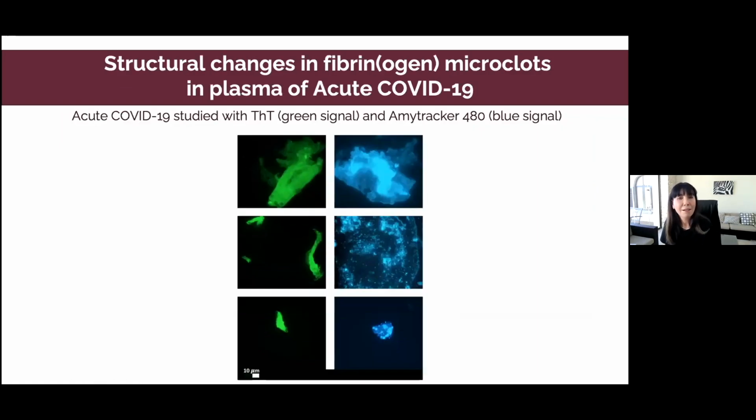Coming now to some of our EBBA work and Amytrackers. Here we show plasma clots from acute COVID-19 patients using Amytracker 480 and THT, which is the green signal. Here I wish to also mention that fibrinogen is notorious to show autofluorescence in many of the wavelengths that you can detect signal from. If interested in mean fluorescent intensity, it is crucial to determine autofluorescent signal first in our signal settings. For the microclot research, we are more interested in the area of microclots than in the mean fluorescent intensity, but in some of our other research and published publications, we did take mean fluorescent intensity into account.